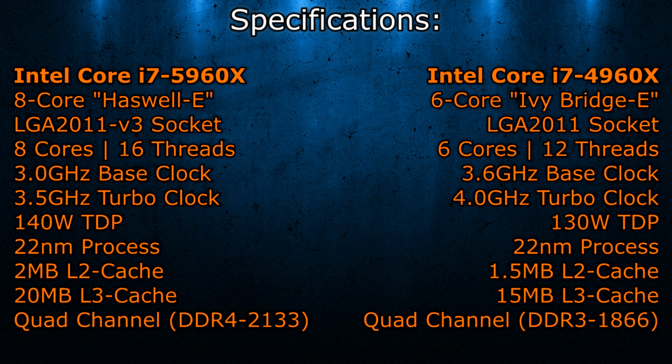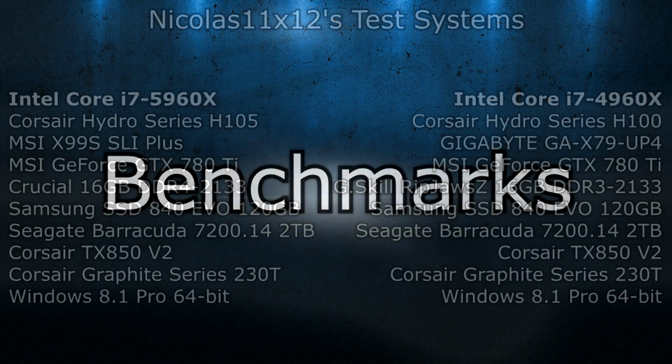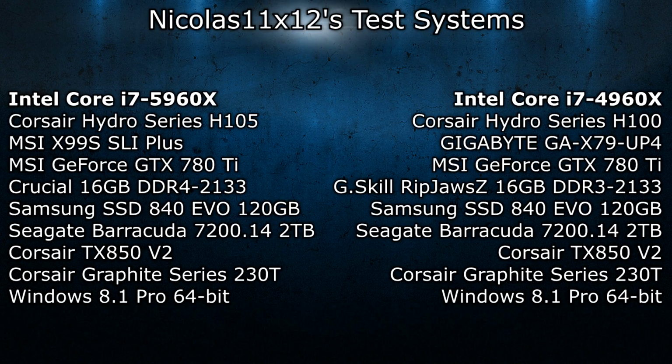The processors are still manufactured on the 22nm process. 2 MB of level 2 cache as well as 20 MB of level 3 cache is offered. Of course, quad-channel memory is supported, but this time it's a new memory type, DDR4, with a frequency of 2133 MHz. Alright, but without further ado, let's just get to these exciting benchmarks now.